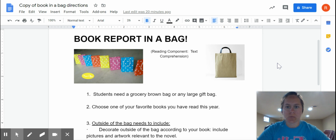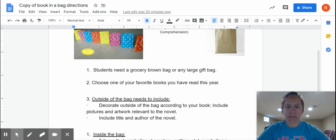This week for reading, I'm going to have you try to do a book report in a bag. So what you're going to need is either a brown grocery bag, or a brown lunch bag, or any bag where you can really decorate the outside of it. Then you're going to choose one of your favorite books that you have read this year. Think back all the way to the beginning of the year. What was one book that you would recommend to other people that you really liked and you remember a lot about?